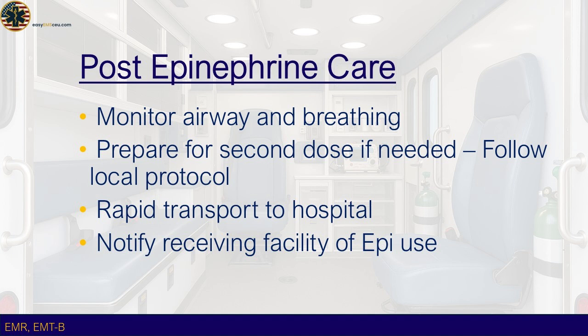Time is essential in anaphylaxis management, and early hospital intervention can provide additional treatments like antihistamines, corticosteroids, or advanced airway support. While en route, notify the receiving facility that epinephrine was administered. This communication helps the hospital prepare for continued care and ensures the patient's treatment history is known upon arrival. EMS providers play a vital role not only in the immediate intervention but also in ensuring a seamless transition of care through prompt and thorough communication.